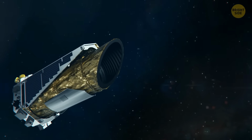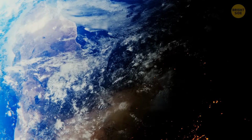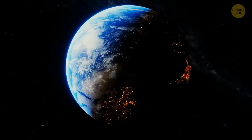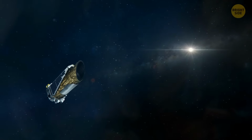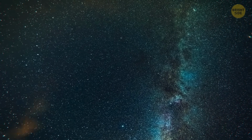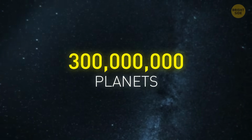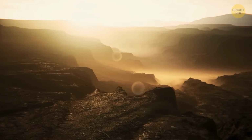The Kepler Space Telescope expedition confirmed that Earth isn't unique. Most likely, our world isn't the only place in the universe where there's life. The device, the size of a minibus, flew through space for 9 years. During this time, it confirmed the existence of 300 million planets that are potentially habitable. They have a solid surface, liquid water, and nearby stars that look like our sun.